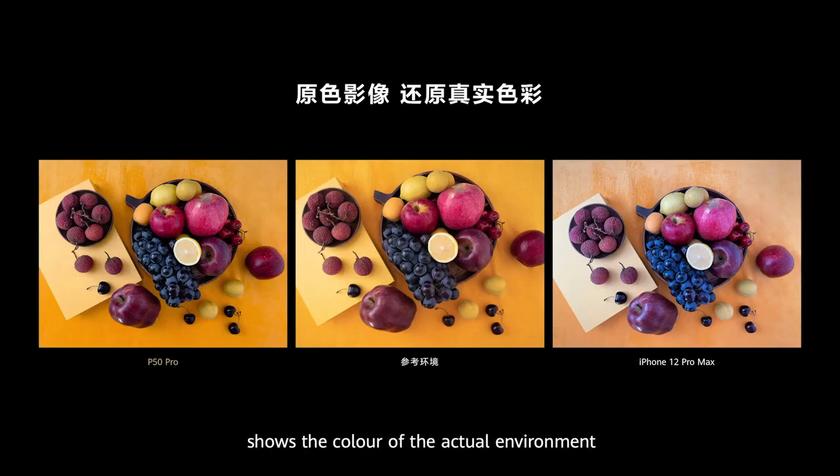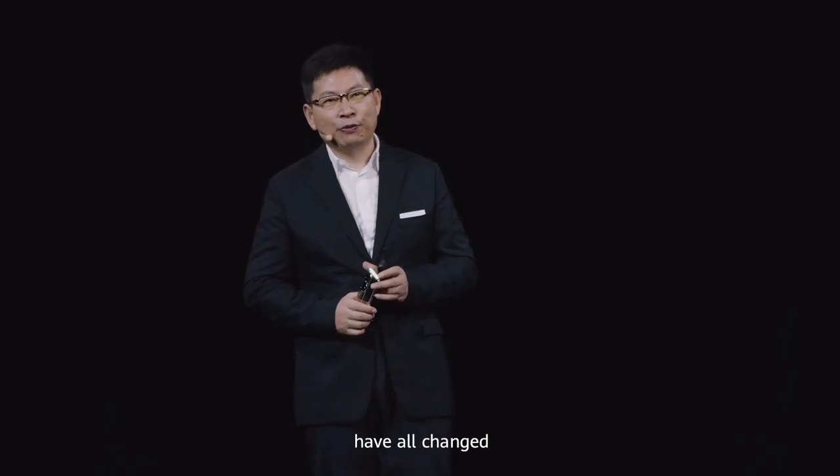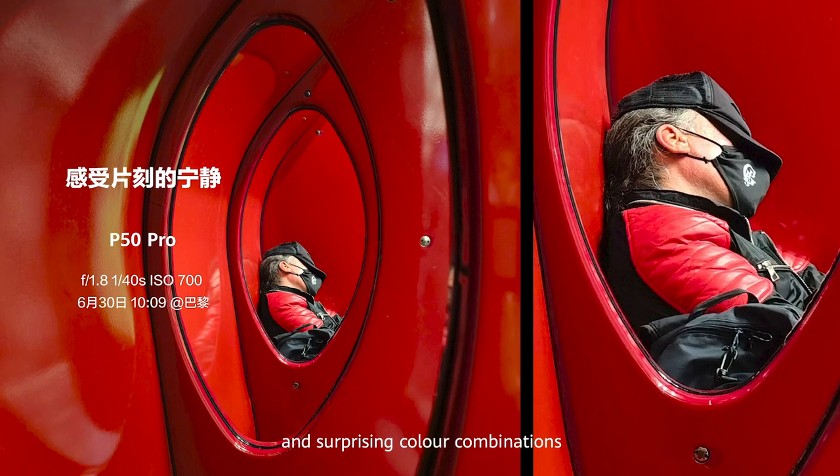The middle photo shows the color of the actual environment. On the left, you can see the P50 can fully recreate the colors of the real world. The photo on the right is discolored. This is a shot of a woman. The Huawei P50 Pro fully recreates the original colors. On the right photo, the red outfit is turned into orange, and the color of her skin, face, and background have all changed. The P50 Pro is capable of capturing colorful images and surprising color combinations.